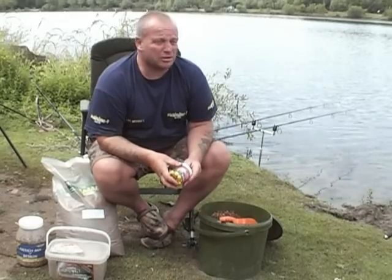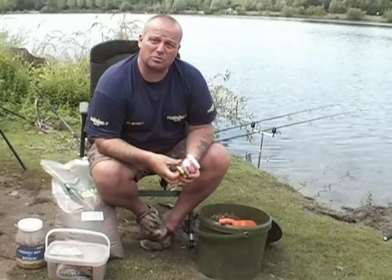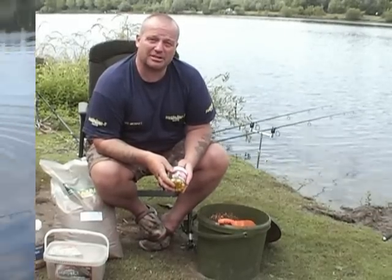I've had 13 fish, mirrors and commons. Commons are just under 40. Beautiful condition fish, and just really happy with the session, really.